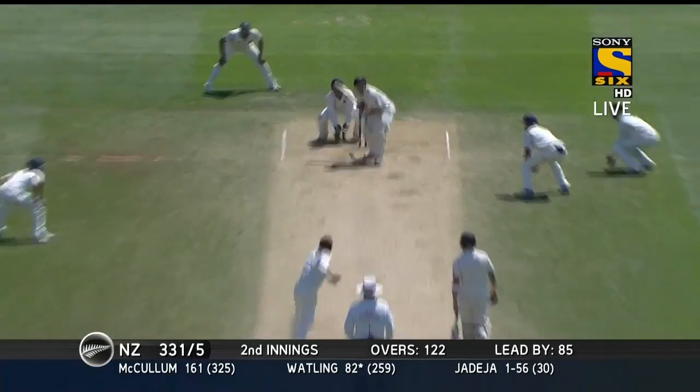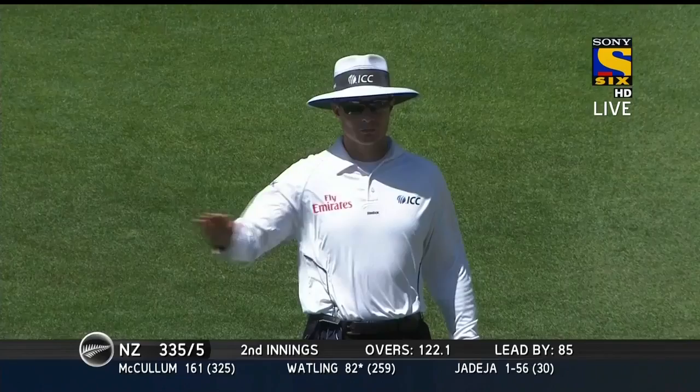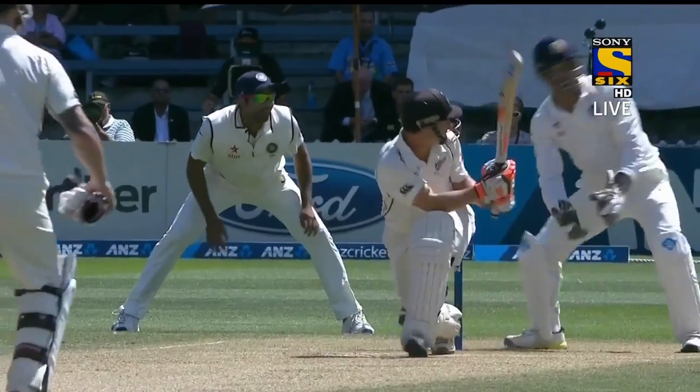And BJ Watling will pick up 4 more. Well, this field said, I was wondering how long it would take for BJ Watling. All he's got to do is help it on its way. It's a strong shot of his. You forget about the guy waiting next, don't you?